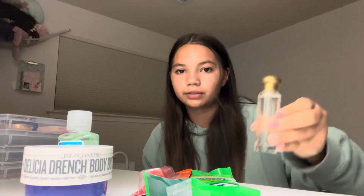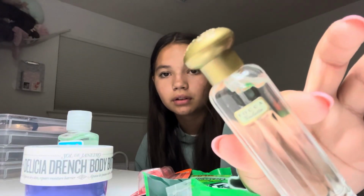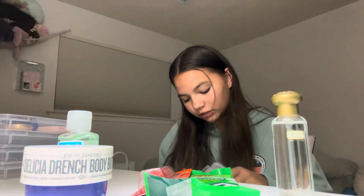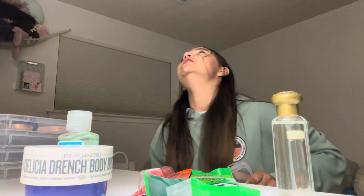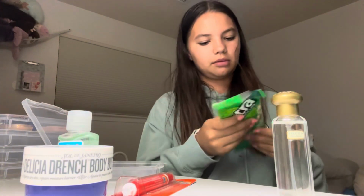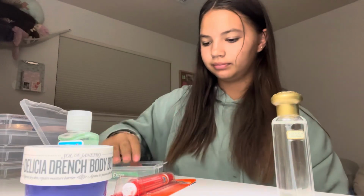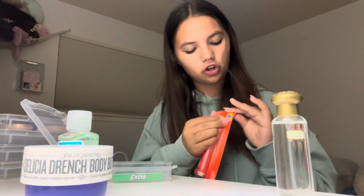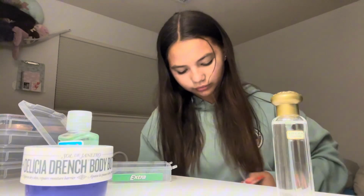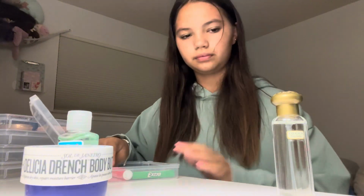I also have a mini perfume for this one. I love this perfume. I don't know how to pronounce it, it just smells really good. You can read that. This won't open. Okay, this, I'm just gonna put one piece down. And more. Ooh, she smells strong. And then my Tide pen. Please fit, because I really like that perfume.